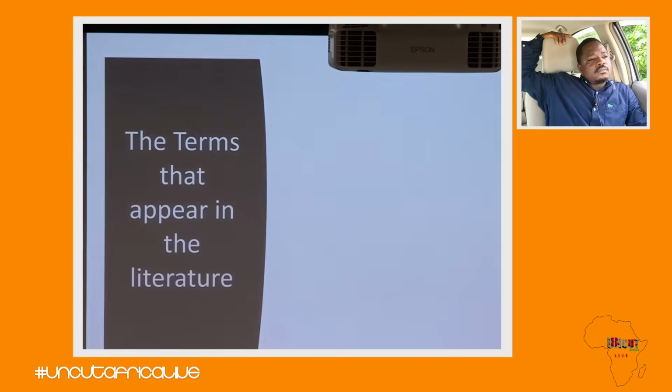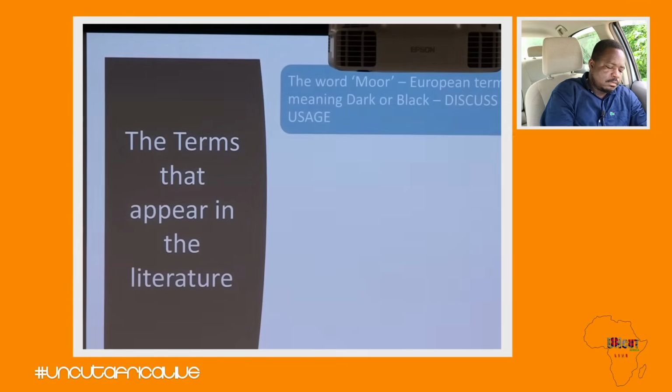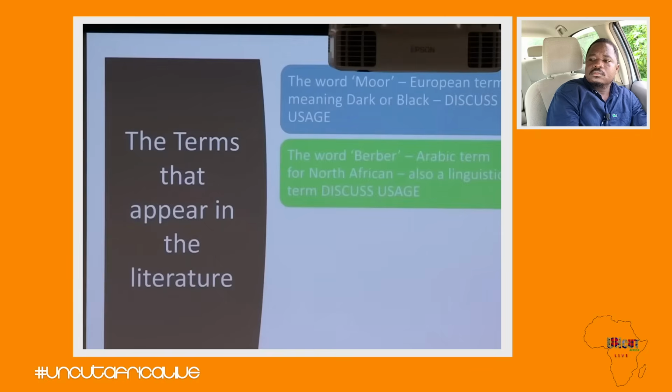All right. So what are the terms that appear in the literature? You've got the term Moor, which is the European term meaning dark or black. That's the term Europeans use to describe the black people in Spanish history. Then you've got the term Berber, and that's the term that Arab scholars use. It's a linguistic term, people speaking Berber.